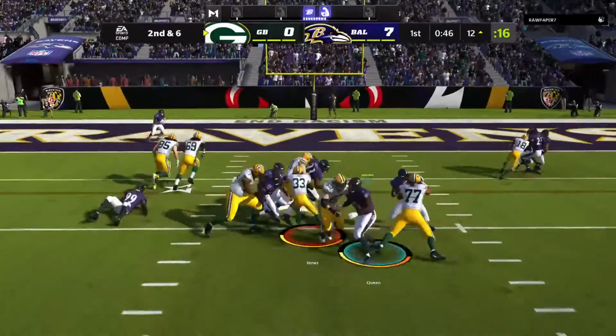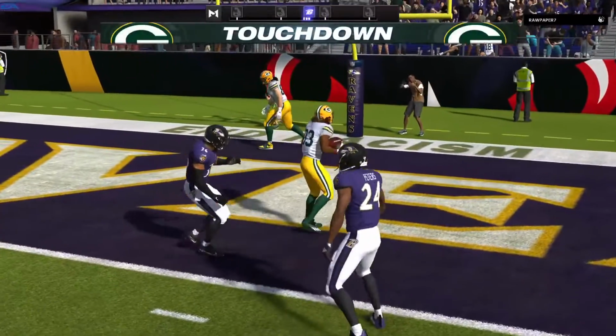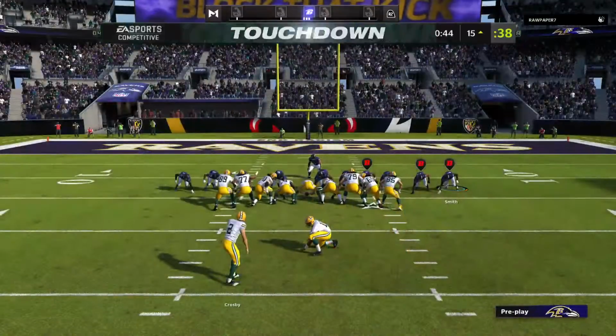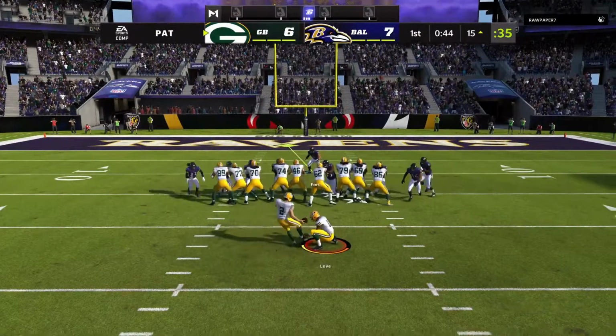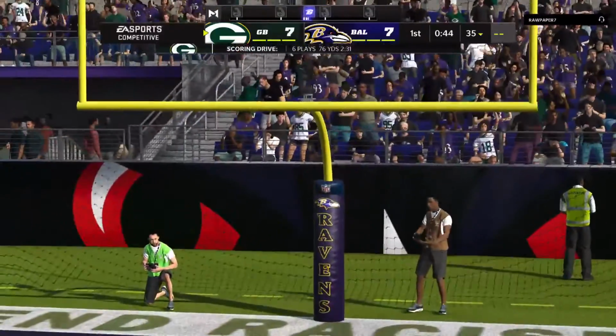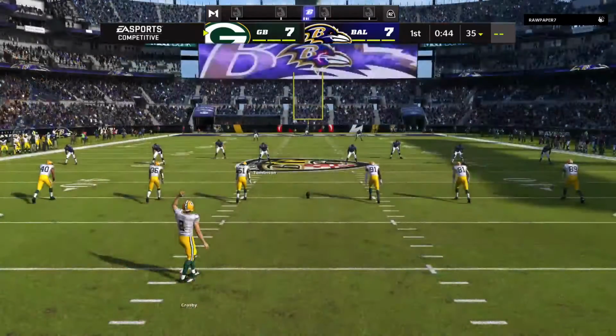They go back to the ground with Jones. And he's going to take it in. Touchdown, Packers. Aaron Jones, a 12-yard touchdown run. And the Packers are within an extra point of tying this thing up. Crosby connects on the extra point, and that will tie our score here in this opening quarter of play.